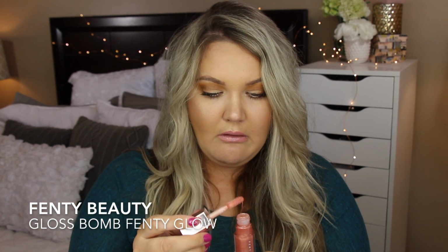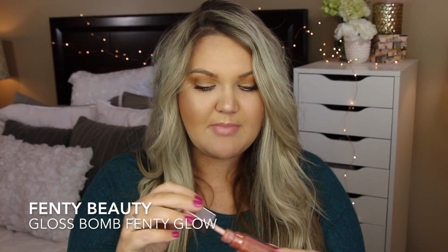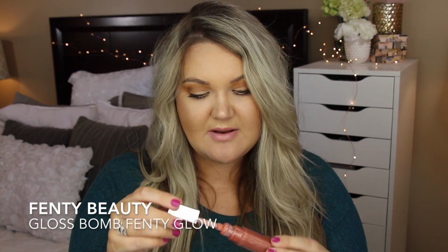It's juicy. Oh, I literally just put a ton out. I've never had that happen. This has a huge doe foot applicator. It's juicy. It smells like peaches. Oh, I'm a mess today. It smells like peaches or mangoes or something, almost like Bonne Bell, something from childhood. It smells so good in my opinion.